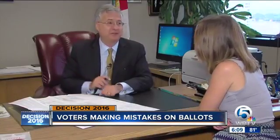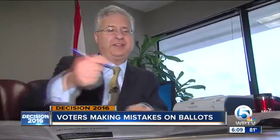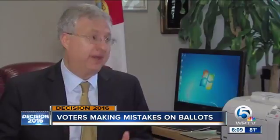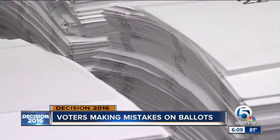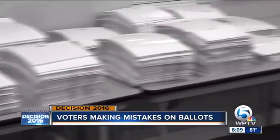Lots of ballots to go through. Commissioner Stephen Abrams asked us to come meet with him today and help him explain to voters how to correctly fill out a ballot. What we found yesterday in our first day of canvassing is that there are a couple of errors that some people make, very understandable but also very avoidable. Abrams is part of the 3-member canvassing board that has to review every ballot with errors.